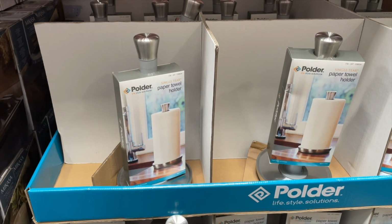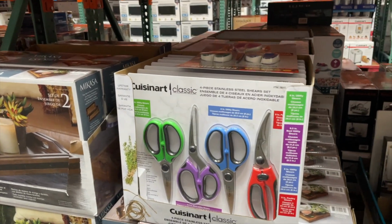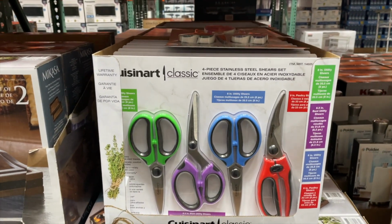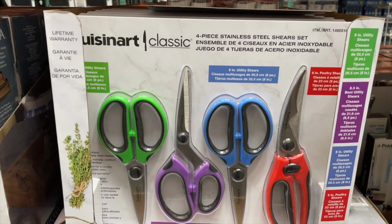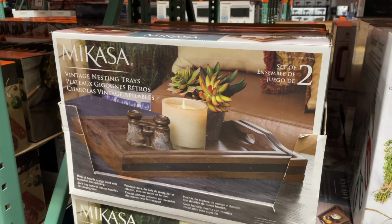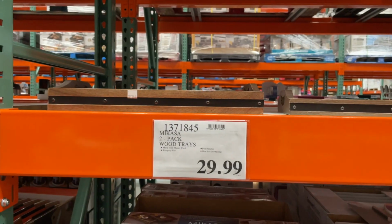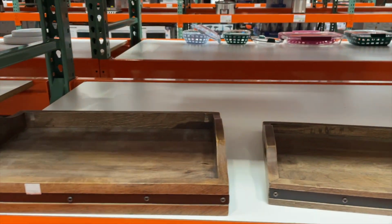If you're in the market for a paper towel holder, $10, normally $13. Ooh, and then these. Oh, all kinds of fancy scissors going on. A shear set, $17 for all 4. Screaming deal. Ooh, nesting trays. Not only are they nesting trays, they are vintage, my friends. 2-pack for $13. Here's a glimpse.